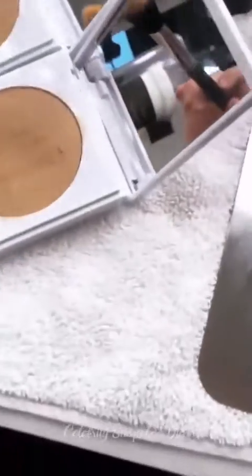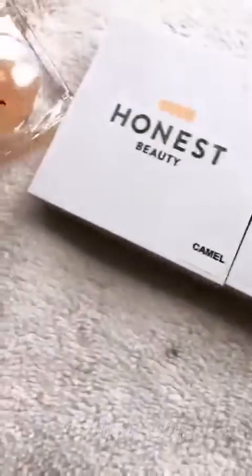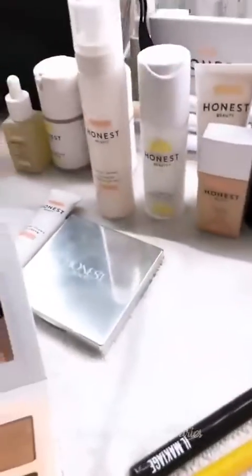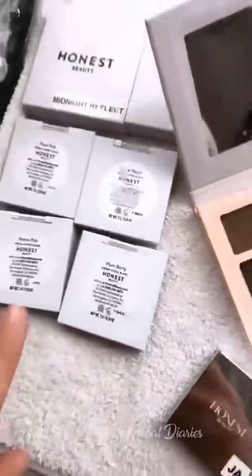Foundation I'm using today. We got camel and we have sand. Camel and sand, Honest Beauty. We've got our magic balm, obviously. We're gonna play with our eyeshadow palette, of course, because it has everything you'd ever need. And look, we have some new skin stuff. And then here, blushes and all of our lippies.